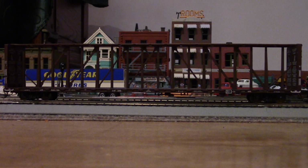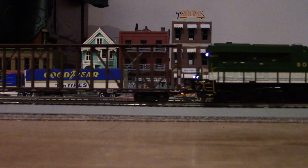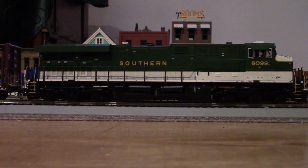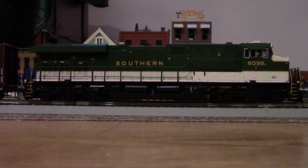So now we'll take a look at the diesel locomotive that I got for Christmas of 2019. We'll get that into the picture right now. And there it is. This is the Southern Heritage unit from MTH's HO line. This is a General Electric ES44 AC diesel locomotive, which is actually a Norfolk Southern locomotive in the real world, but this one, number 8099, is part of Norfolk Southern's Heritage fleet, and it's the Southern Heritage unit painted in the Southern paint scheme.